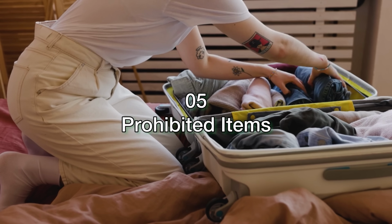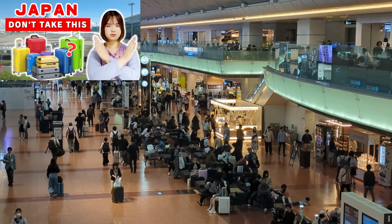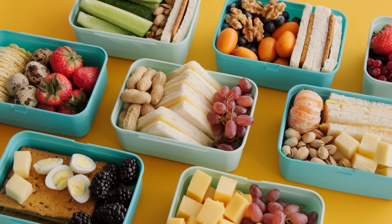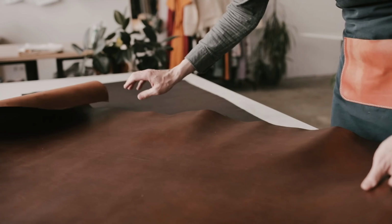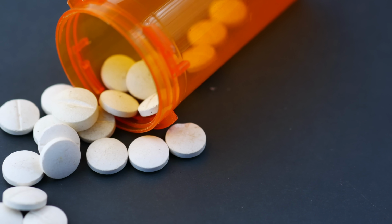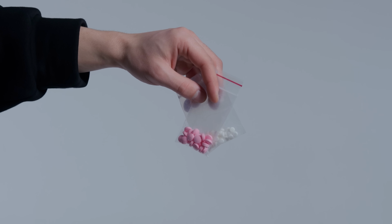Number 5. Prohibited Items. If you accidentally bring these items into Japan, you might have to pay a fine or be denied entry. As mentioned in my previous videos, there are 4 main categories of items that require special attention. The first is food, including meat products, vegetables, and fruits. The second is counterfeit brand products. The third is fur and accessories made from certain animals, such as crocodiles, tigers, and leopards. The fourth is narcotics, which require prior approval even if they are for medical use.